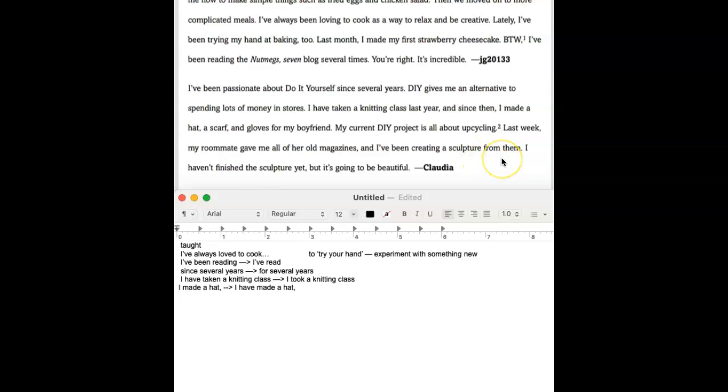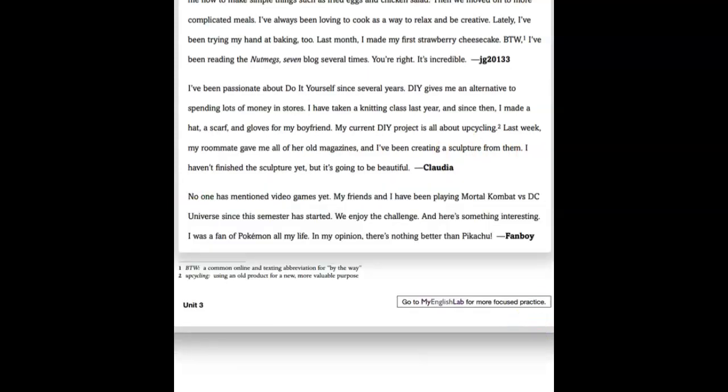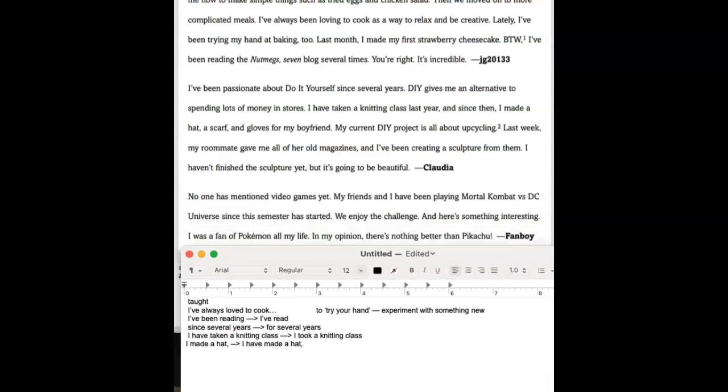Well, we're not quite sure. In this sentence, we're not quite sure about the time, but let's continue and look at the next sentence. I haven't finished the sculpture yet. So present perfect progressive, which suggests a continuing action, something that is still in progress, is appropriate here. So I don't need to change that. Let's get on and take a look at the last piece.